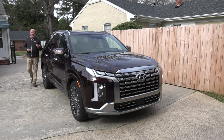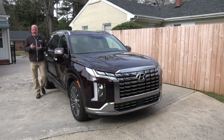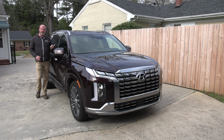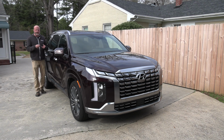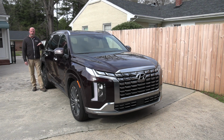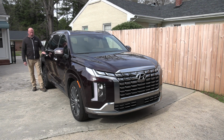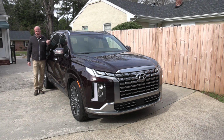When it comes to the color palette on this particular Palisade, you could say it's like a fine wine of Merlot waiting to be uncorked, this being referred to as Sierra Burgundy, nice deep reddish tone. As for the contrast you're seeing, that's more in a brushed silver look, both on the roof rails, around the windows, on the door handles, and entirely around the lower third.